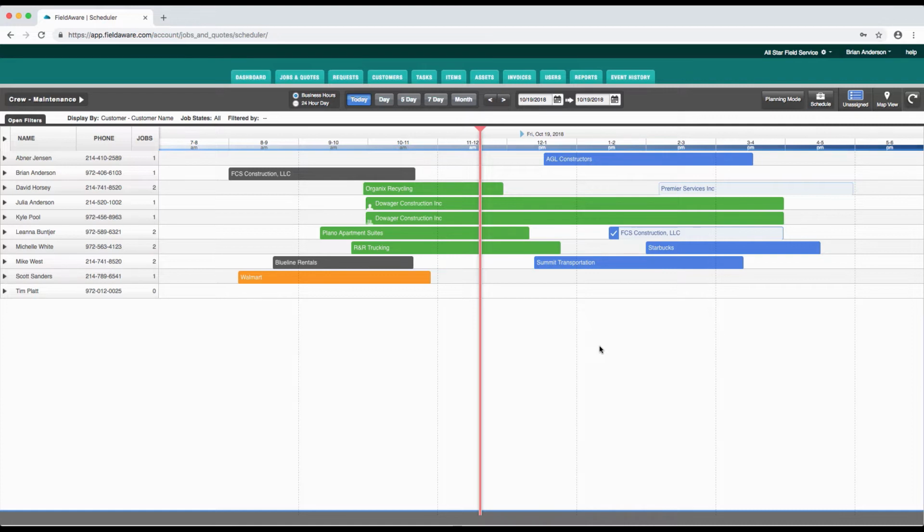As discussed previously, FieldAware is divided into the web application and the mobile application. We're going to start the workflow in the web application by starting with that quote.